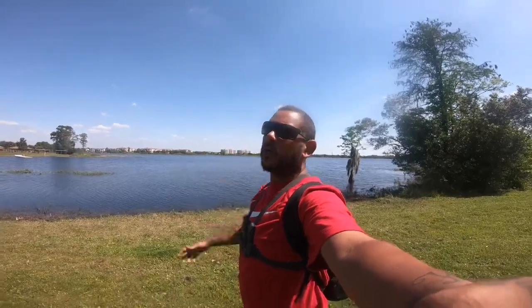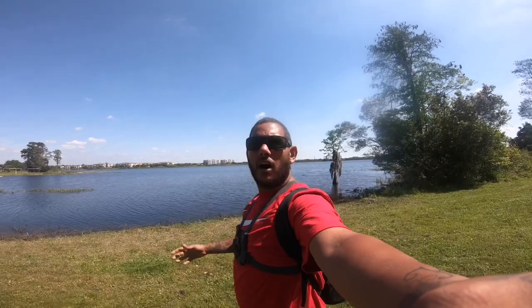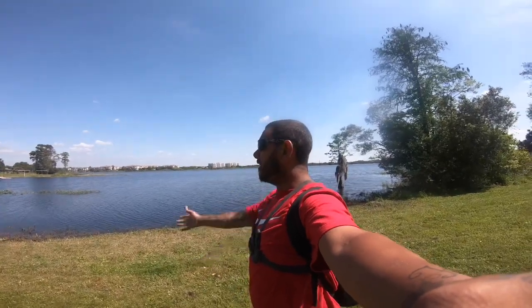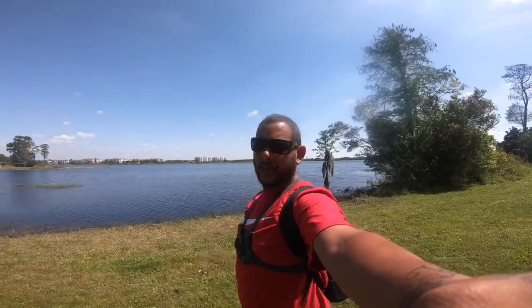On the way here, there was a few docks that I seen that I'm gonna be standing on, casting from, and seeing if we can catch some bass. Right now it's pre-spawn season. I see a few beds, none of them have fish on them, so that sucks, but hey, we're gonna see if we have any luck today.